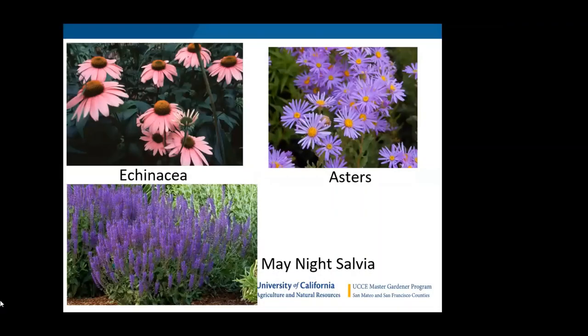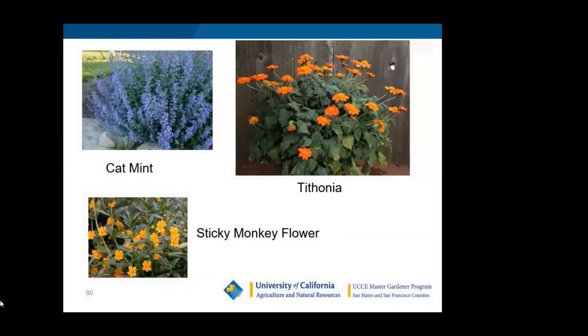Some other native choices are echinacea, asters, and mainite salvias. These are all good choices. They're all drought tolerant. They all grow in good sun. Some more plants, catmint. I love catmint in my yard. The bees just love, love, love it. Cats don't really, it's not something that'll attract cats, even though they call it catmint.